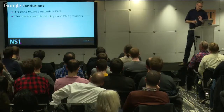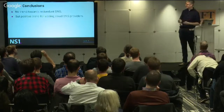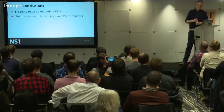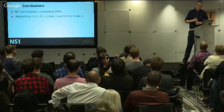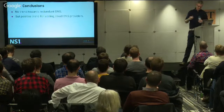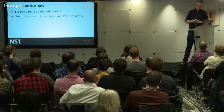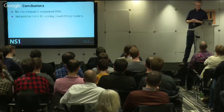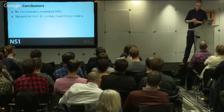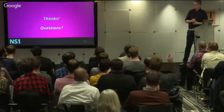So in summary, there does not seem to be a strong trend, or a trend at all, in this wider data set towards redundant DNS. But that might look different if we measured over a longer period of time. There certainly was a trend of redundancy where cloud DNS providers were considered, and I think that trend would also continue if we ran over time. So that's it, short and sweet. Thanks very much.